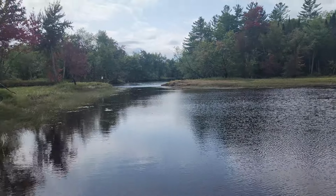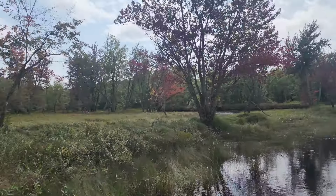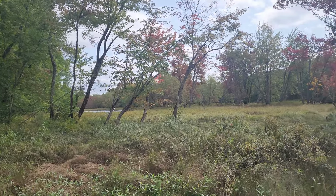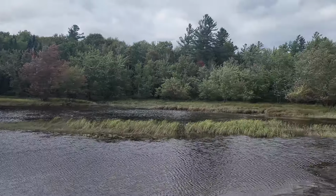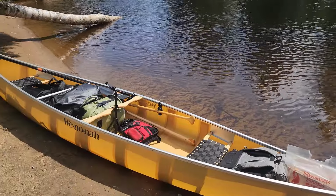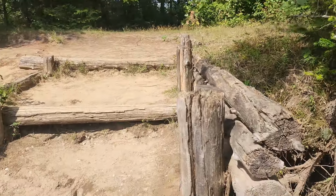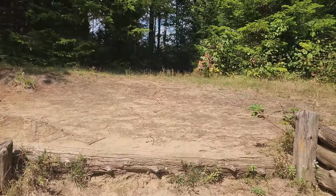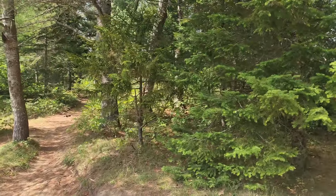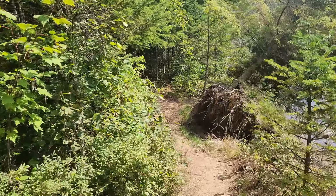So this is our put in. We're going to end up heading upstream again. We're going to be going that way. And I'm gonna go see if that lean-to is taken or not. Paddled for about 10-15 minutes and got my boat pulled up ashore. Got up to the campsite and doesn't seem like anybody's here. Which is nice. That's campsite 9. And we're going to go up this way to lean-to campsite number 10.